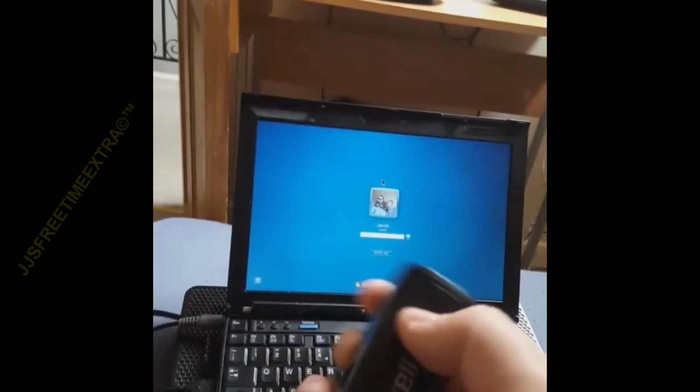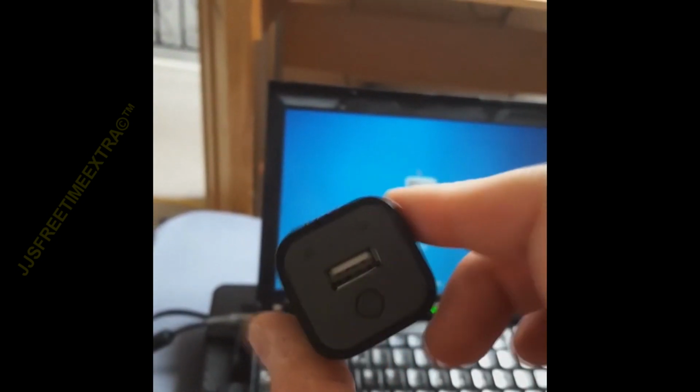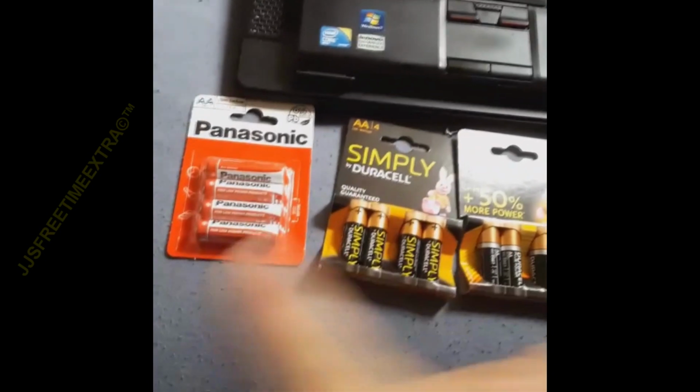Now recently I made a video on this power bank that can take 4 AAA batteries and it worked beautifully. So I thought, let's do a battery test. So what I've done is I've bought 6 battery companies, or about 6 sort of batteries, to do a test on.